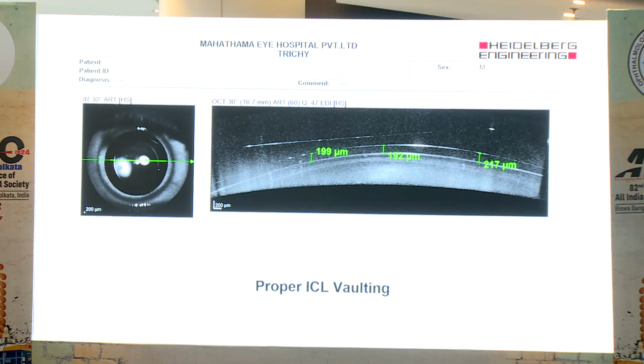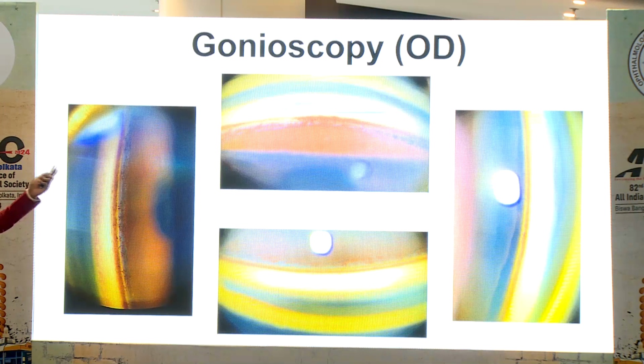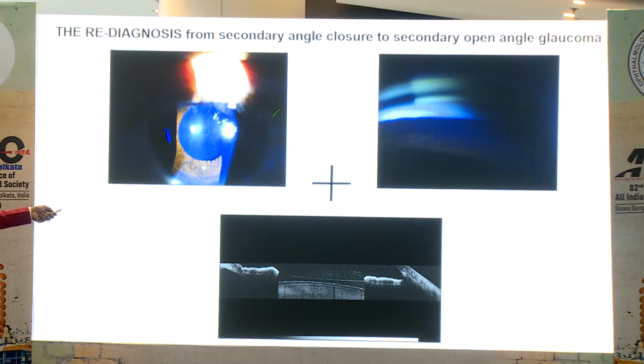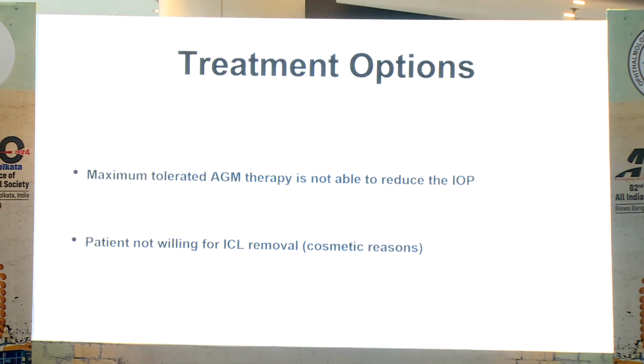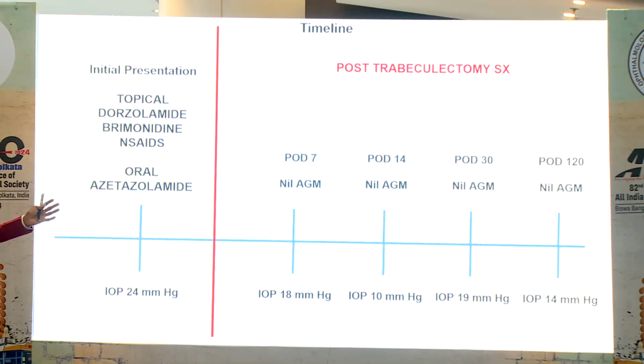There were no issues with the ICL, so we went ahead and did a trabeculectomy because the gonioscopy was more pigmented, and the diagnosis which was done as angle closure elsewhere, we re-diagnosed it as open angle, and the treatment was a simple trabeculectomy with Ologen, and the patient is now on 5-year follow-up and is very happy.